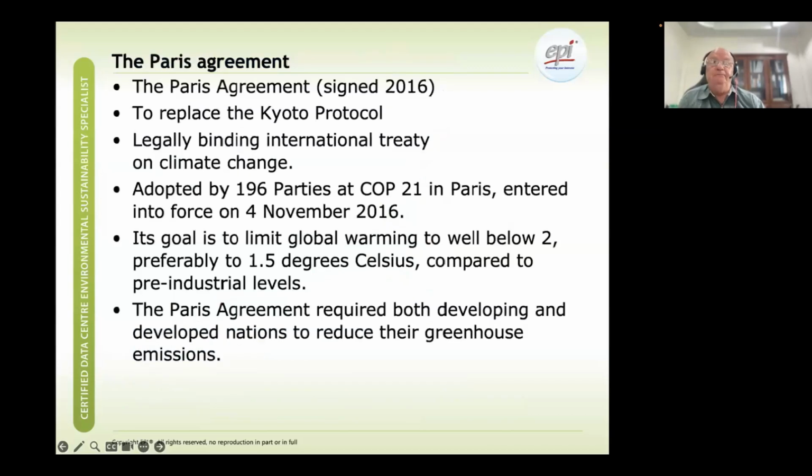Anyway, the Paris Agreement, which is now in force, is a legally binding international treaty on climate change. This Paris Agreement is focusing on the limitation of global warming. In CDESS, we will also show how the Paris Agreement has set the benchmark for many regional but also country-specific regulations.